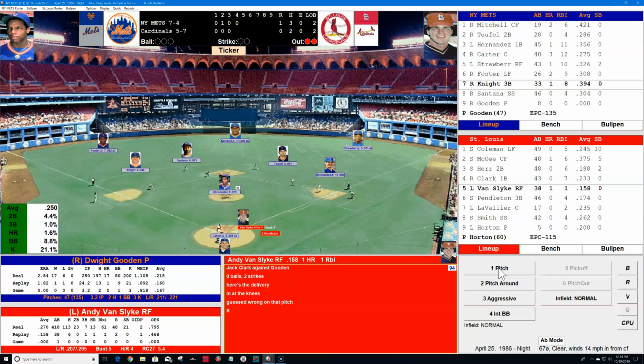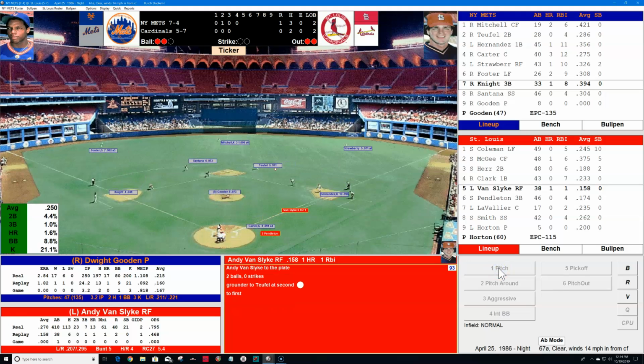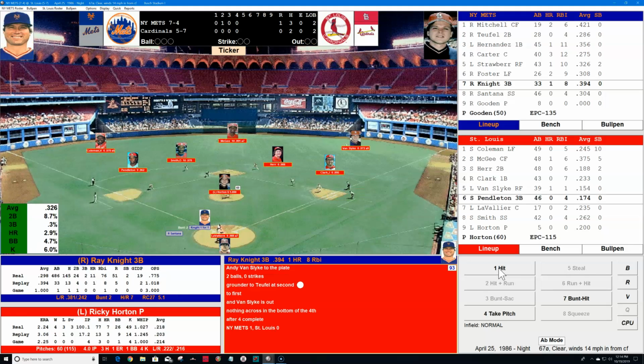Van Slyke back in the batter's box. Here's the pitch from Gooden. Van Slyke grounds one to Teufel. He throws to first, and he is out of there. Nothing across in the bottom of the fourth.